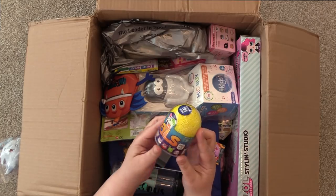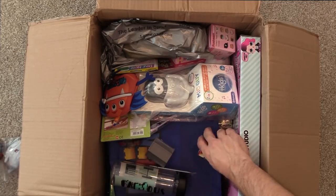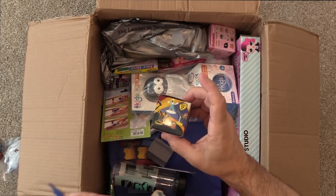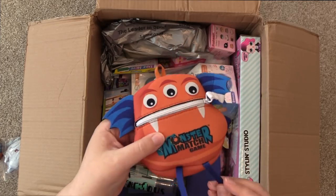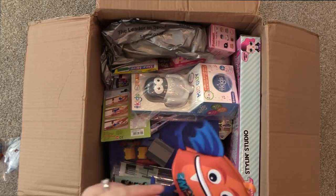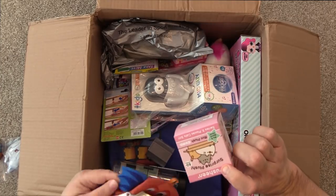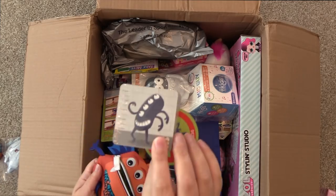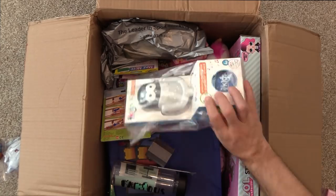Play phone. Ooh, this looks like it has a hidden character inside. We're definitely going to be opening that up. All right, we have an Incredibles 2 blind box minifigure. And I have the Monster Match game. Look at this cute game. He comes with little feet and arms. Okay, a little zipper pouch. I'm going to pop that open. Ooh, a Pusheen blind box. The game is right inside here. That is cool. Look, where's the camera? There we go. It's little Monster Memory Match cards.